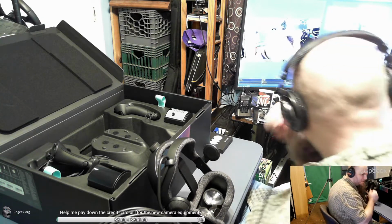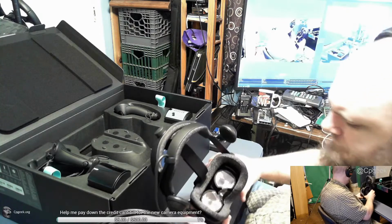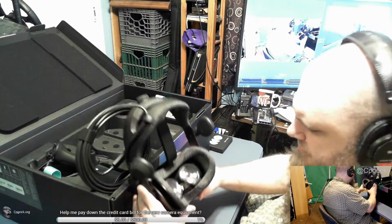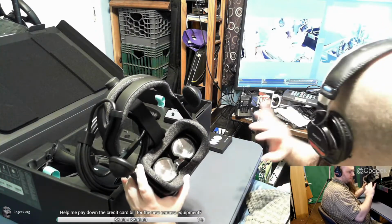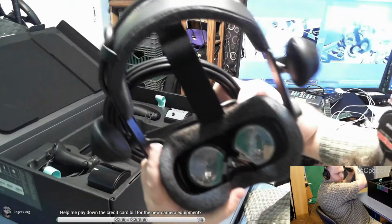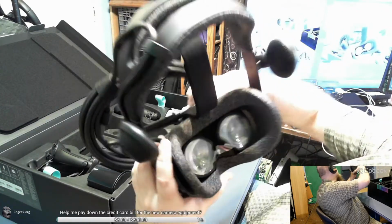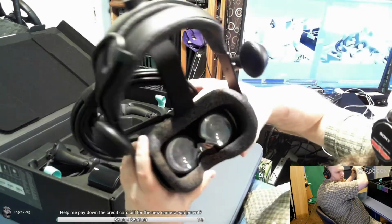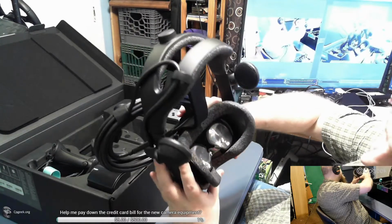I'm just taking a quick listen preview on here, making sure things are still good. The lenses are not your typical Fresnel lenses. They are, in fact, Fresnel lenses, but they're not your typical Fresnel lenses. If we take a look in there, you'll note the shape of these lenses. They're kind of moon-shaped. They're mostly circular, but they have this little cutout here for the nose.